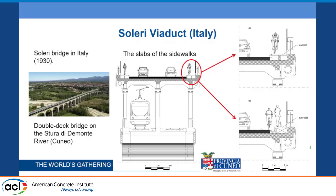Anyway, the local administration would like to change something in this bridge, and in particular the sidewalks on the upper deck, transforming this deck from this situation to this one. In practice, they separated the people who are walking from them who are cycling here. So there is a problem in designing this slab on the deck, because below the slab there are some pipelines or something like that, and periodically you have to lift. They have to lift the slab for the maintenance.